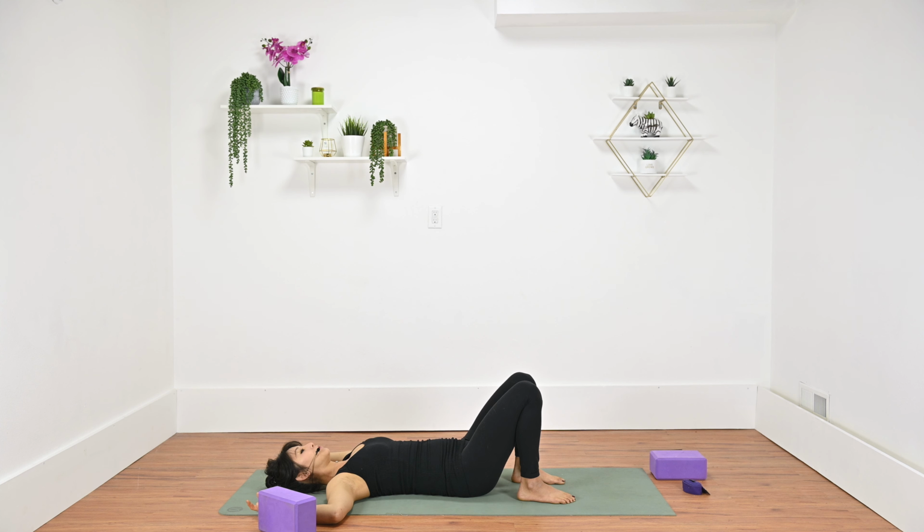Go slow. Don't go too fast. So the first floor, you should feel it the most in your lower abdominals. I recommend doing these pelvic floor strengthenings at least once or twice a week. You're going to thank me in a few years, ladies.